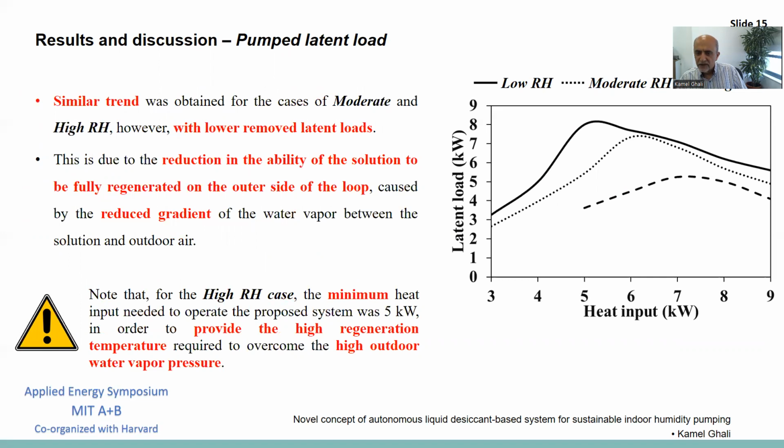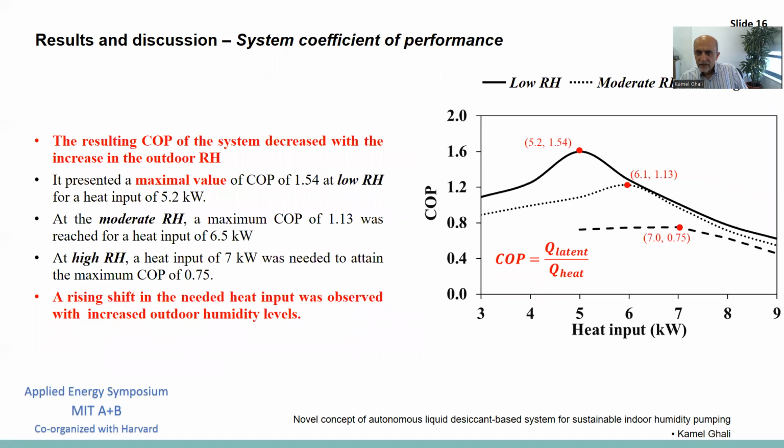Note that for the high relative humidity case, the minimum heat input needed to operate the proposed system was 5 kilowatt in order to provide the high regeneration temperature required to overcome the high outdoor water vapor pressure. Here we present the coefficient of performance of the system, which is the ratio of the removed latent load over the latent heat input to the solution.